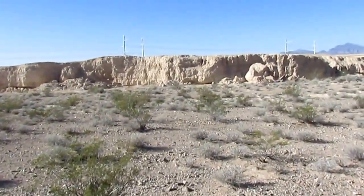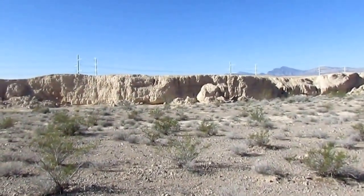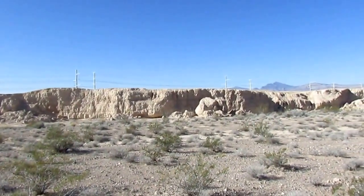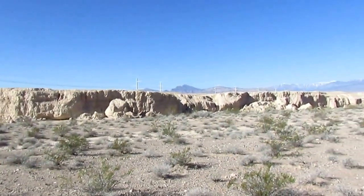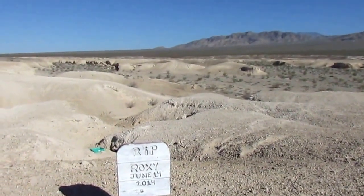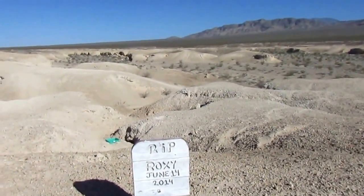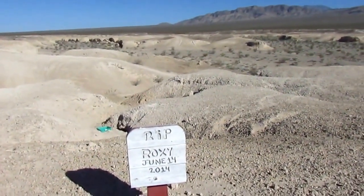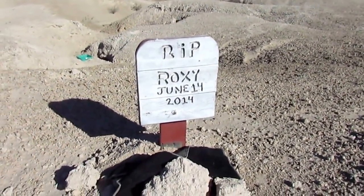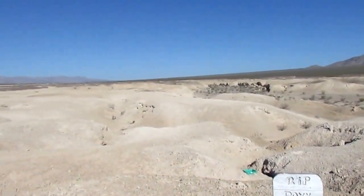And according to sources, a lot of these edges of these cliffs here are where they get the camel fossils that are probably around 10,000 years old. So keep your eye out as you're walking along them. Up here on the high road, I noticed a sign sticking out. I haven't seen a single sign yet on this entire trail, and it looks like it's a memorial to, I'm guessing, Roxy the dog. Up here on the high road, up the North Las Vegas Ridge.